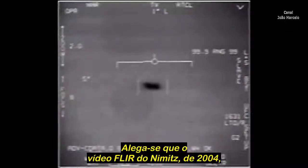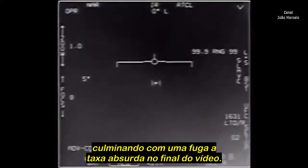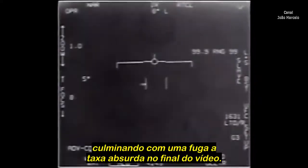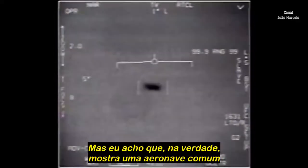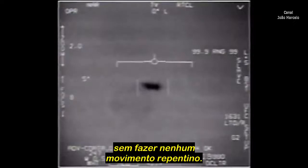It's claimed that the Nimitz FLIR video from 2004 shows an unusual flying craft performing a series of high-G maneuvers, culminating with it shooting off at an inhuman rate at the end of the video. But I think it actually shows an ordinary-seeming craft moving with constant velocity, making no sudden moves.